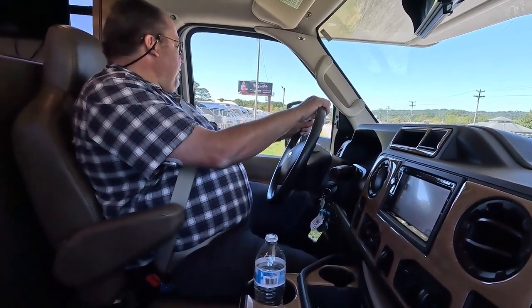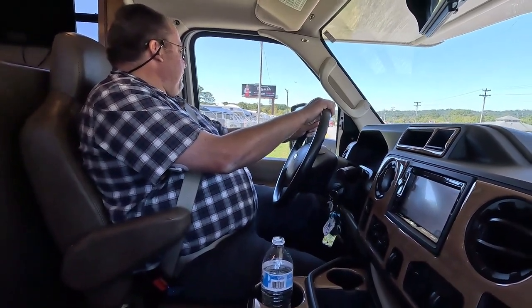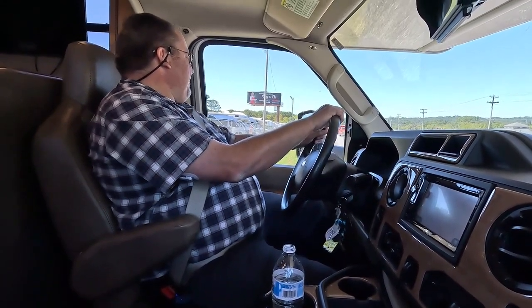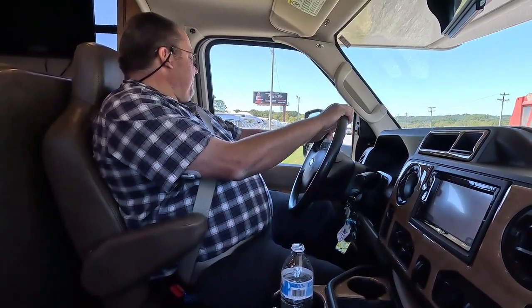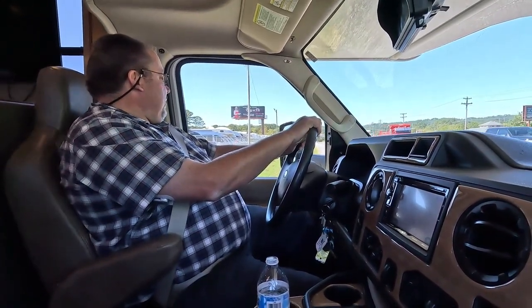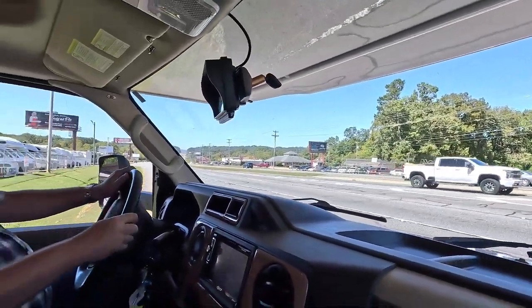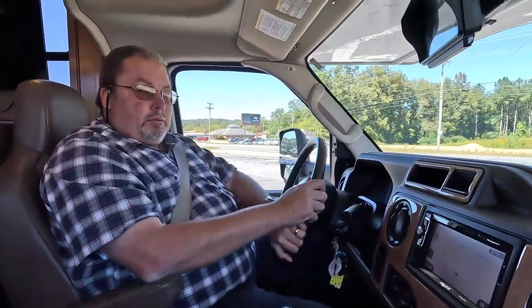Beautiful day, about 70 degrees, sunny, a little breeze going, a lot of traffic coming out. I'm not pulling out in front of a dump truck. And 400 miles.